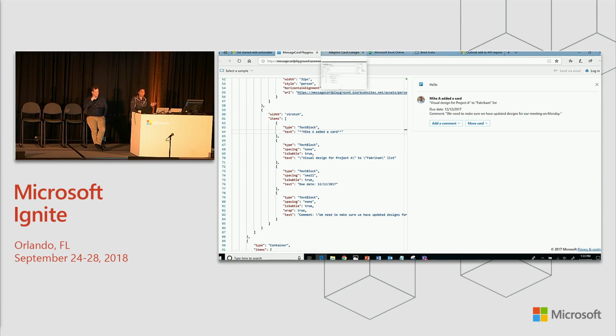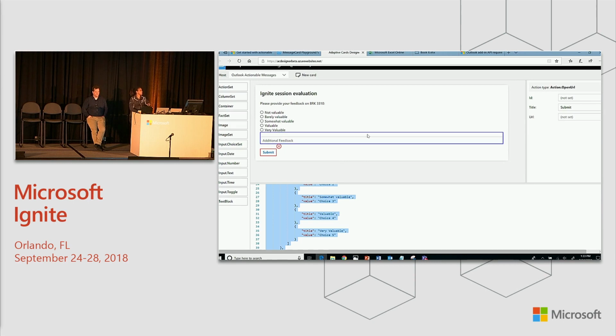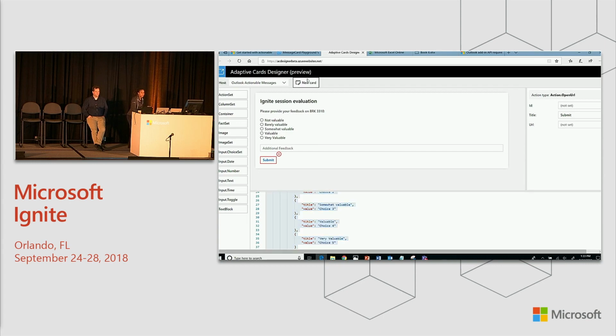There's another option, though, if you're maybe not a developer. So this is where we're going to finish. Just wanted to show you. I figured since we're at Ignite, it would be great if maybe there were actionable messages that allowed you to create that evaluation. But this is our adaptive cards designer.